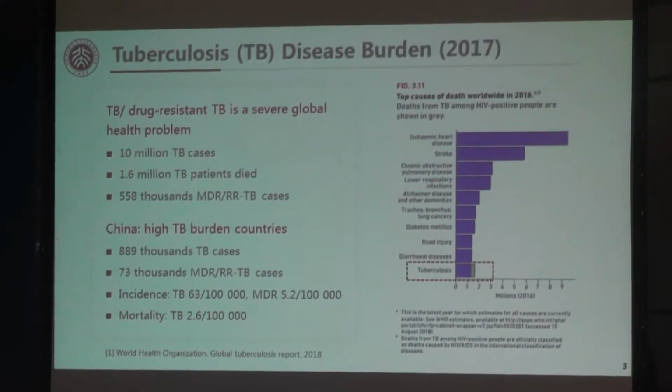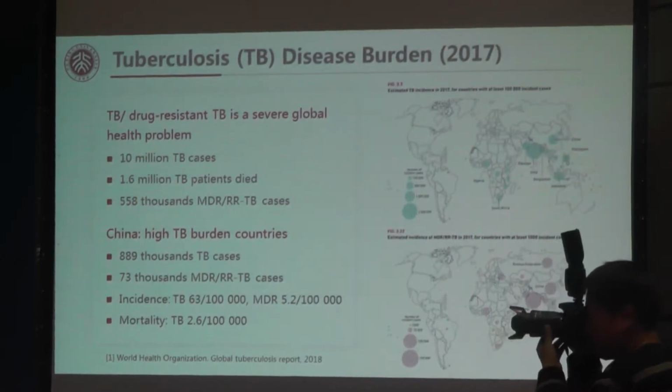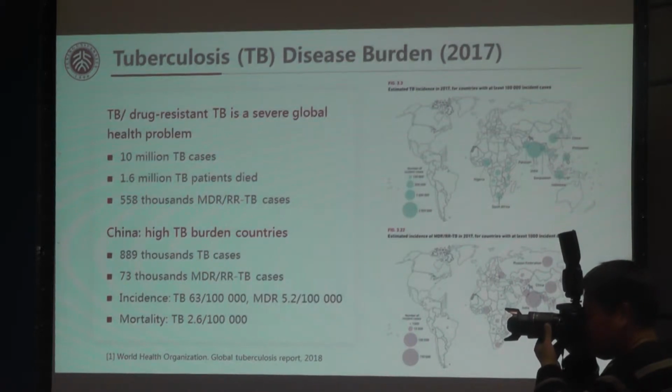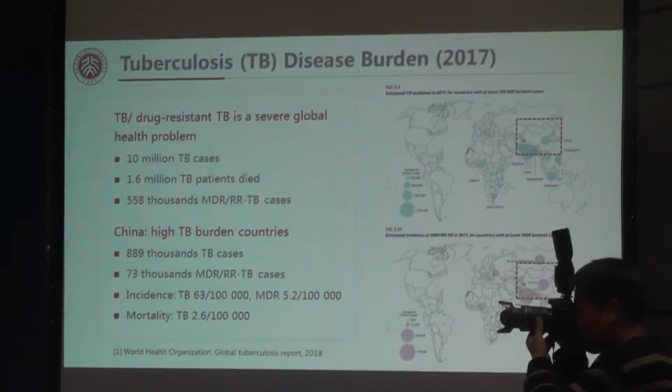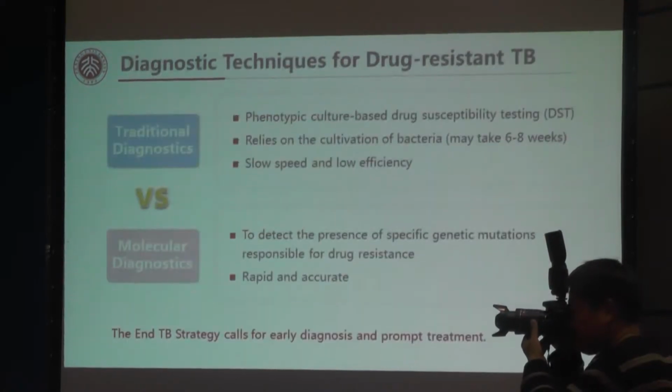Tuberculosis is a serious global health problem. According to the WHO report, an estimated 10 million people developed TB in 2017, of which 558,000 were MDR TB cases. China is one of the highest TB burden countries, with nearly 889,000 TB cases and 73,000 MDR TB cases.